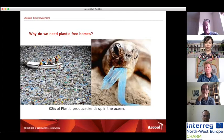And so I thought I would share those 2 images with you, really. And the fact that 80% of the plastic produced ends up in the ocean. It is not a material that has a second use. It has a one-time use only. So from a circular perspective, if we're to produce circular homes, we need to take plastic out of the construction process because there's no second use for plastic going forward.